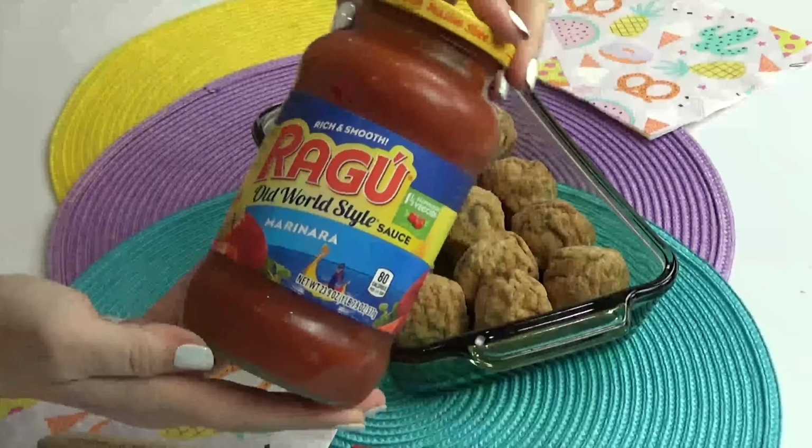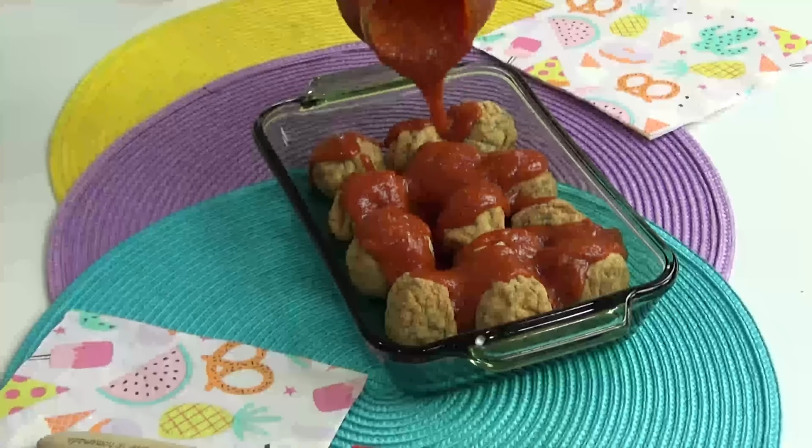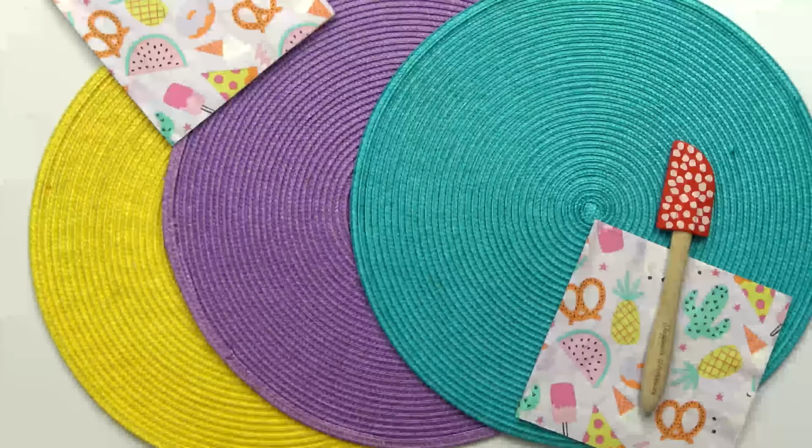Now I'm just making sandwiches for the four kids, so I'm just gonna put a few meatballs in this little glass dish. I'd actually forgotten that these meatballs are pretty big, so I'll probably have to cut them in half. All I'm gonna do is pour some marinara sauce all over the top. So now I'm gonna pop this into the microwave for about 5 minutes or until the meatballs are heated all the way through.